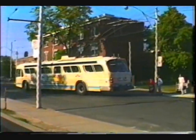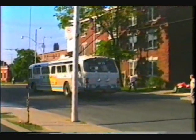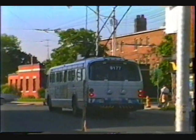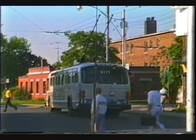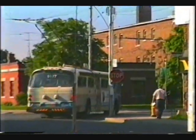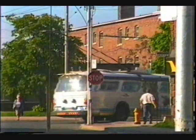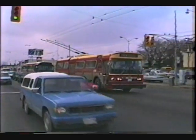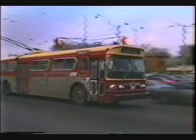There was a problem running mixed service of Flyers and BBC coaches, one behind the other, because of the incompatibility of the electrical equipment. When a Flyer dewired, it would blow out the chopper controls of any nearby BBC bus, disabling it. The efficiency of the BBC buses increased once the Flyers were retired.